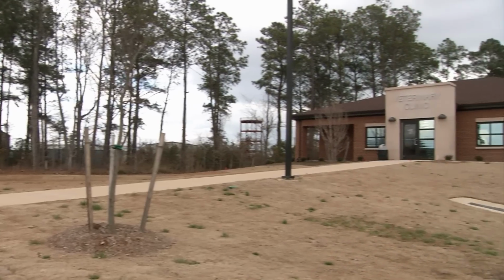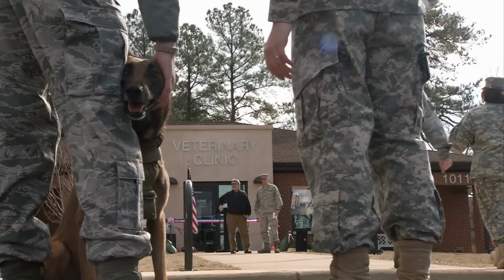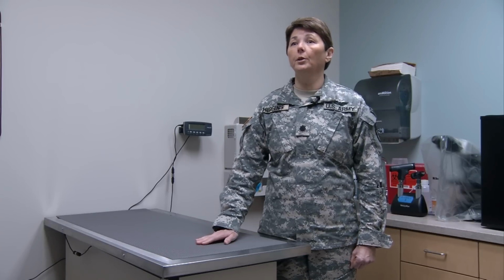The clinic is available for use by airmen and their families, as well as military retirees, and performs the veterinary care for the security forces working dogs stationed on base. This facility has been a long-awaited treasure, it really has.